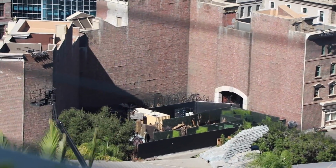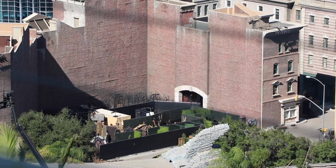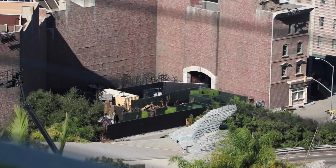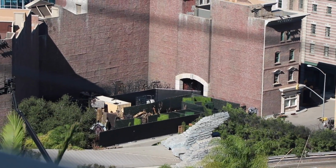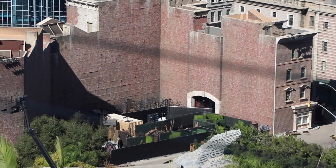Here's a really good look at the upcoming scare zone, and that's All Hallows Eve. Far down there, it's all foresty, as you can see. It's a very good look at it all.